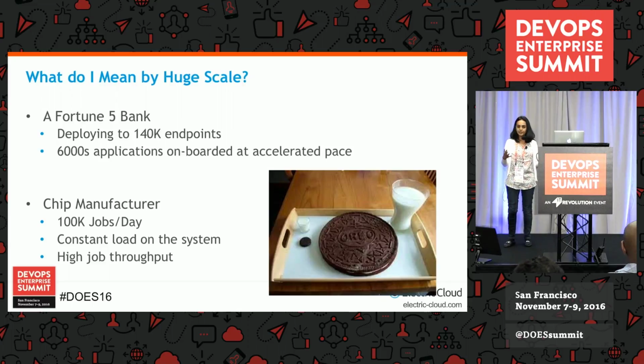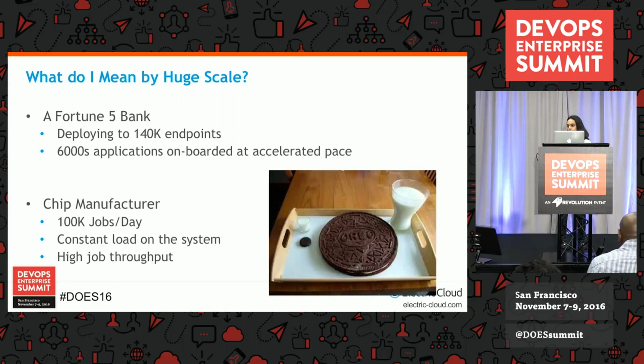It's not 10 applications, it's actually 6,000 applications that are planned to be onboarded at an accelerated pace over the next couple of years. So it's not taking a single problem and solving it, but taking a very large problem, breaking it down, and making a generic solution that can be used across the entire organization.